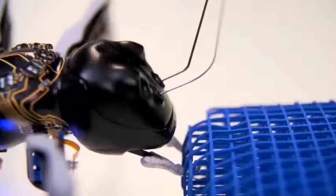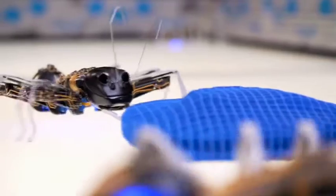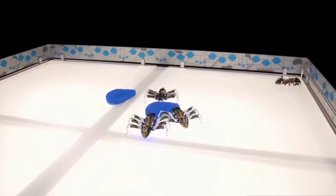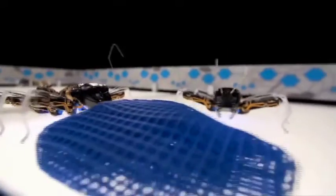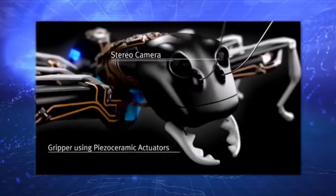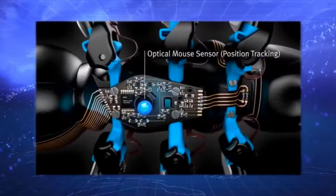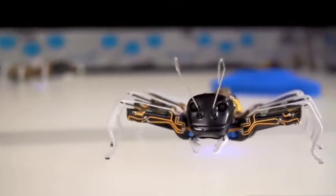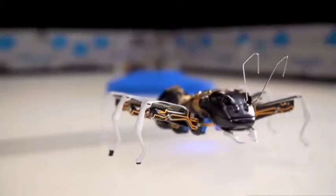In this robotic swarm, there is no boss ant. Each bionic ant decides on its own if it should pull or push. As a group, they communicate through Wi-Fi to move the object to its destination. The bionic ants have cameras in their eyes, and then on the bottom is laser technology, much like you use in a computer mouse. So this tracking system allows them to know exactly where they are, what they're doing, and communicate the next step.